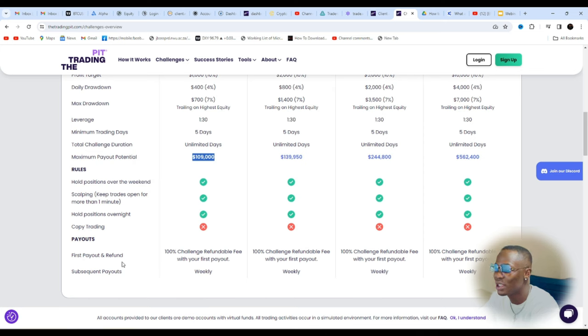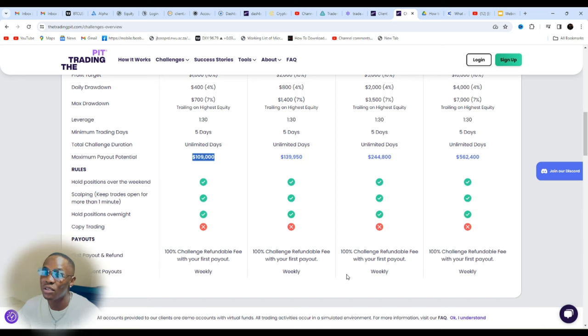Now we come into the most interesting part. The interesting part is that there is a 100% refundable challenge fee with your first payout, right? And you could see that the 100% challenge fee refund with the first payout is written like that as well. Subsequent payouts can come weekly, right? But there's a whole different thing when it comes to this funding model.